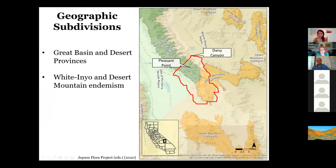Additionally, you'll see here in this dark color, this is the White and Inyo Mountains subregion, and in the darker orange is the Desert Mountain subregion. So these areas have been noted for their relatively high levels of endemism, given the desert environment. And in case you aren't familiar with the White and Inyo Mountains, the thing that distinguishes them from the other desert mountains is the presence of subalpine and alpine habitat, particularly further north.